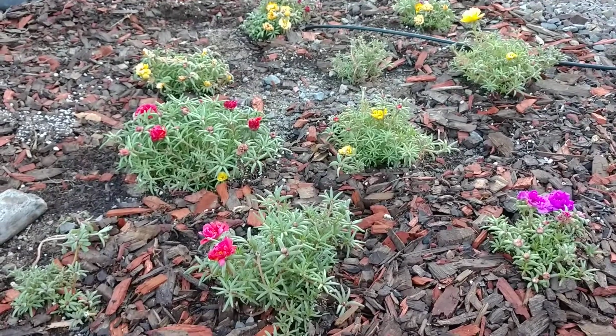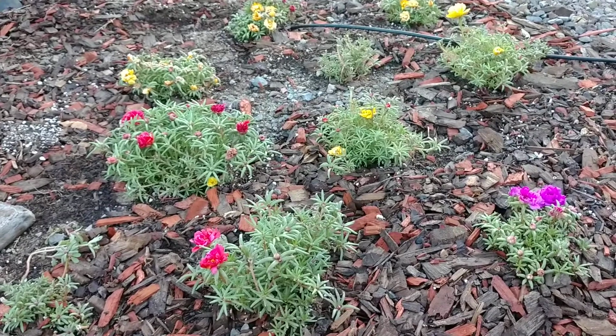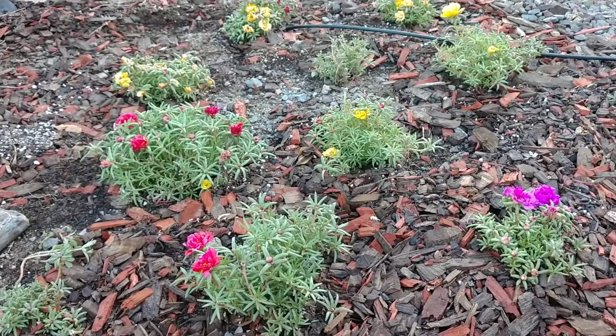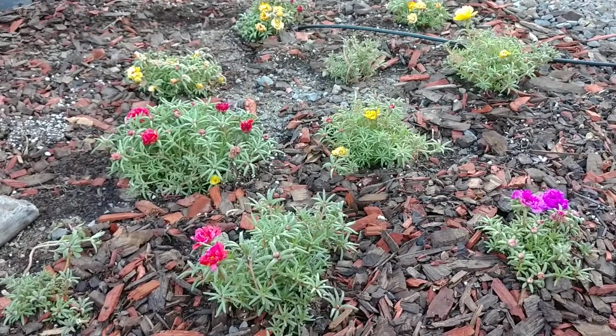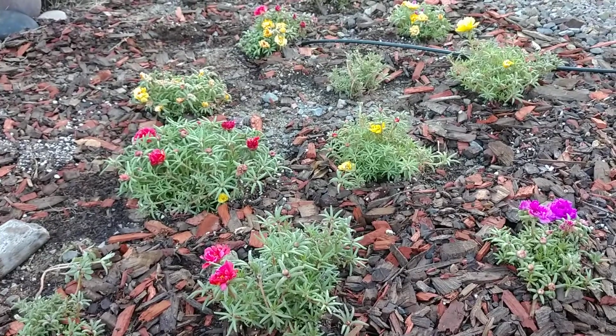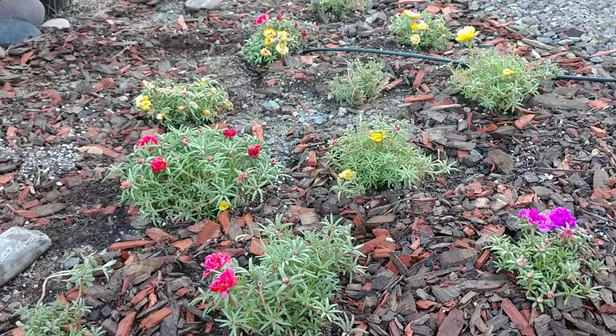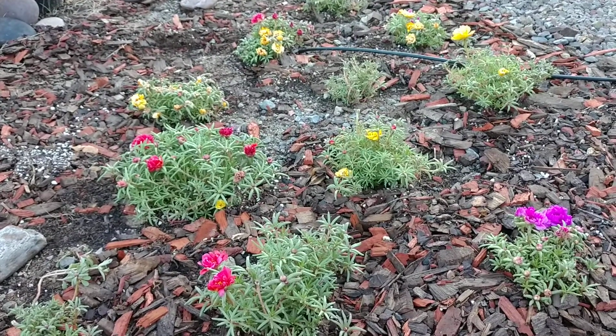The moss rose is an edible plant. 100% edible is my understanding. Like I said, it's in the Portulaca family. I have eaten purslane. I have also eaten elephant bush. And these are both HOA landscape approved plants. They are plants that are sold as landscape plants and commonly grown here in the Phoenix area.